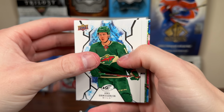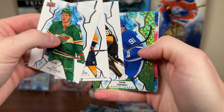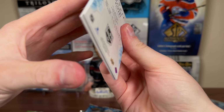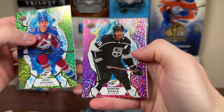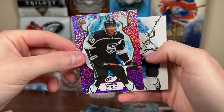Looks like we got an acetate card in here. Yeah, it's a red Ice Premieres. So there is that. There's Leonard, green Tavares. I guess these are one every pack. There's a Keaton Middleton Ice Premieres red, $3.99. Holtz rookie. Okay, then we got Josh Norris, Pia Suter, Carey Price, Mikko Rantanen green, and we got a Byfield purple or magenta or whatever the heck I said earlier. Parallel there, I'll take that.